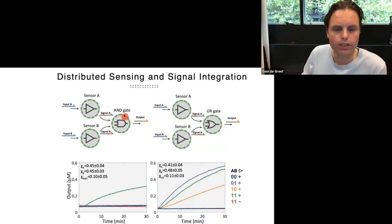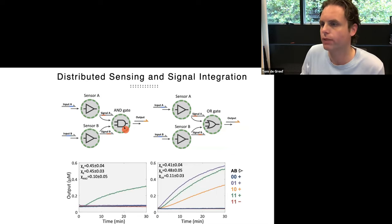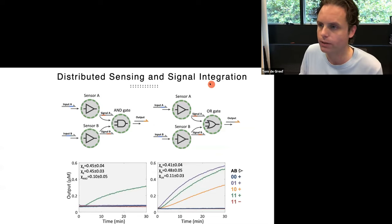One of the nice things about these strand displacement reactions is that you can also use them to do much more complex molecular transformations, for example, Boolean logic. So what we did is this experiment. We call it a distributed sensing and signal integration experiment.